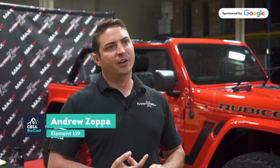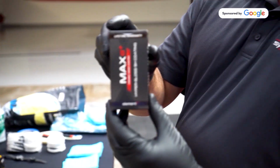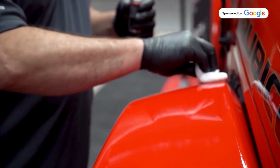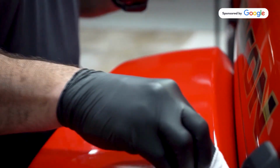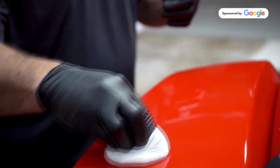Element 119 specializes in high-performance coating technologies, and that's for automotive, aircraft, marine, and we have several defense contracts as well. So this company started in my garage back in 2010. Back then, we were working out of about 150 square foot area. Today, we now work in a 120,000 square foot building. It took about 5 years to hire that first employee, but now we're 15 counting.